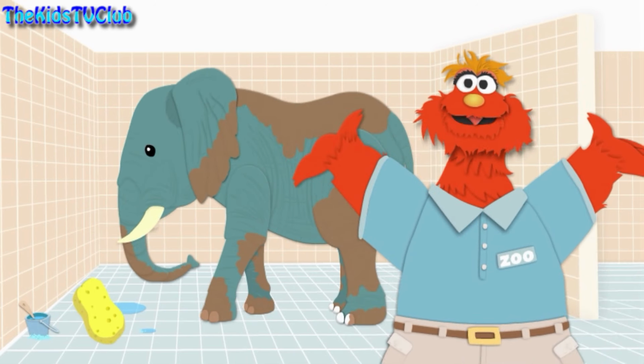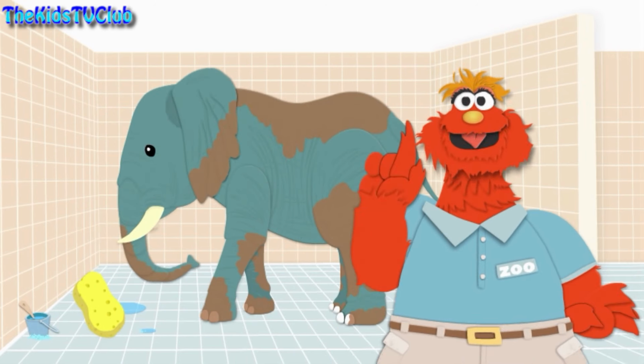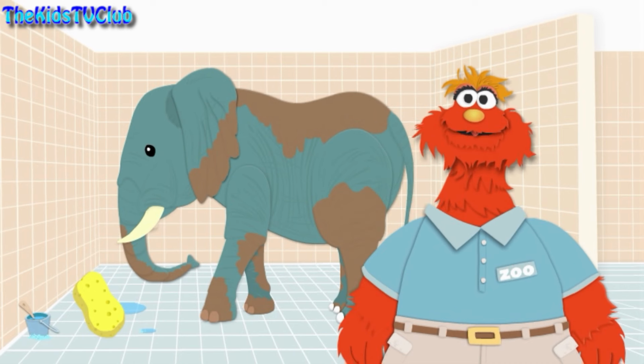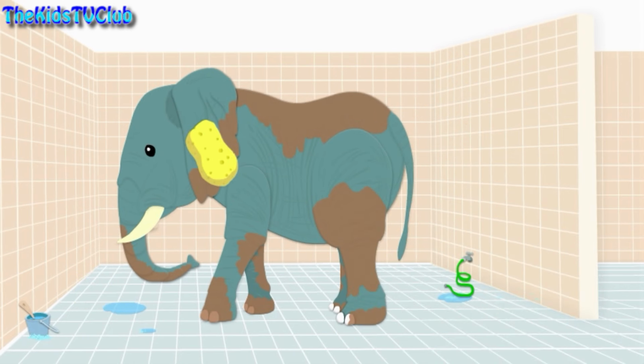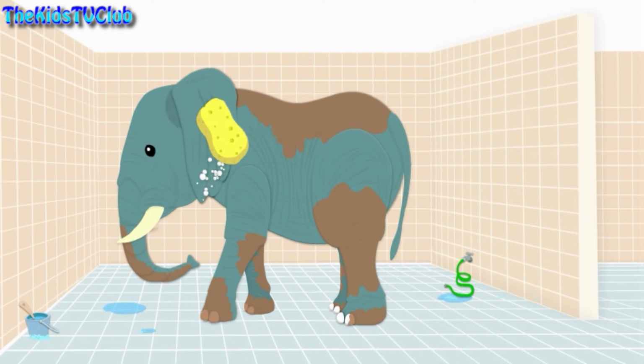Yikaroonie! What a messy elephant! I'm gonna need your help. First, let's wash his ear. Click on it. That's it! The dirt is going away. He hears with his ears. I do too. Boy, this animal and I have a lot in common.